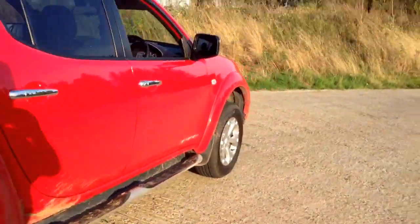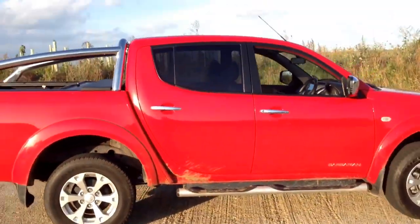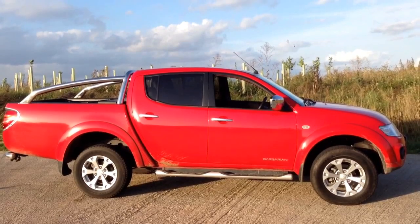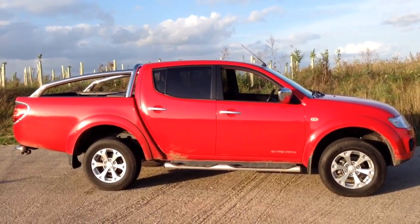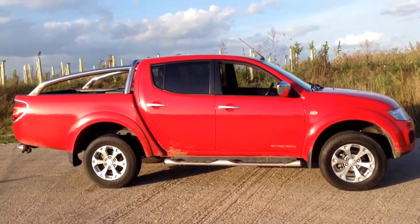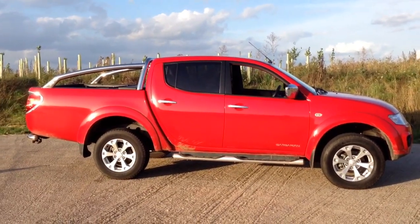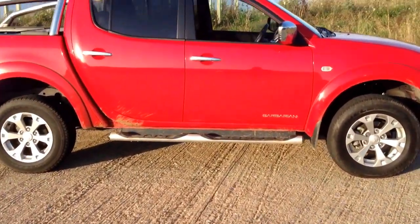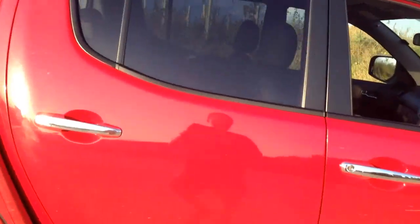So it's a pretty handsome looking thing. Lots of wheel travel. I have off-roaded it, which is why it's dirty, and I can confirm that the wheel travel comes in really handy when you're getting a bit messy down a pitted country lane. Full leather interior.